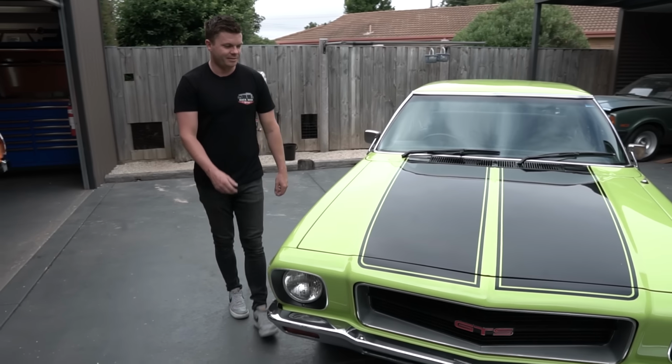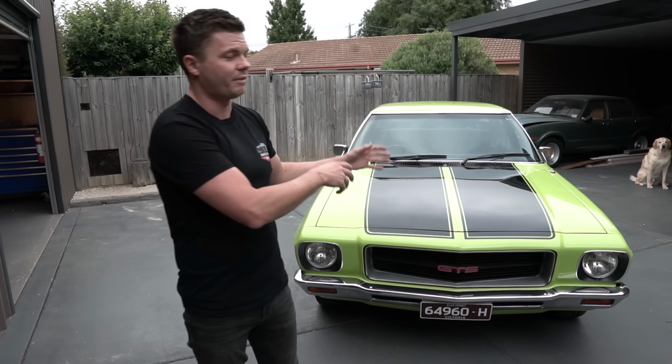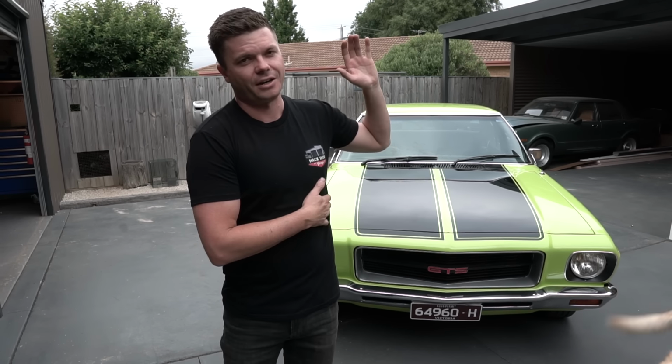So the HQ, the 15-second wonder. This car we've been working on for many years now. It was one of the first cars on the channel. If you haven't seen it before, it runs a Holden 253, which is basically a bog stock engine. It runs a 2.5-inch exhaust system, which we built completely custom, and most importantly, the Holley Sniper.